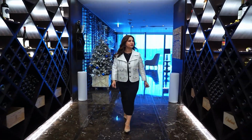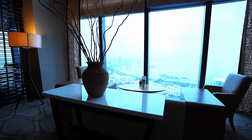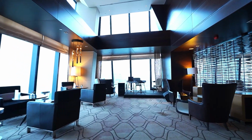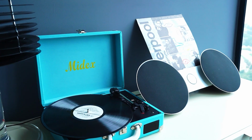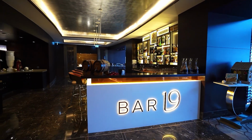The designers paid special attention to Bar 19 on the floor of the same name. In addition to the stylish interior and excellent Asian cuisine, guests are attracted by the wonderful view that opens from the restaurant to the Baku Bay. By the way, there is a wonderful tradition in Baku to propose right at the Bar 19 restaurant.